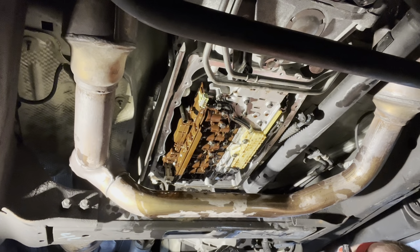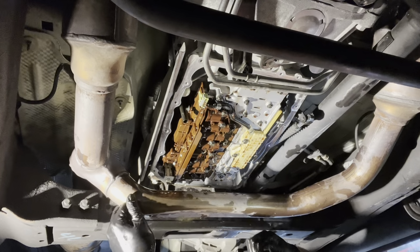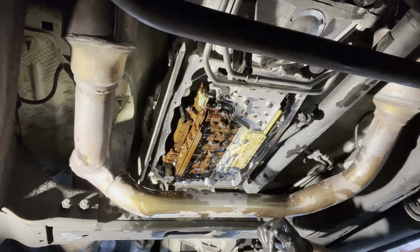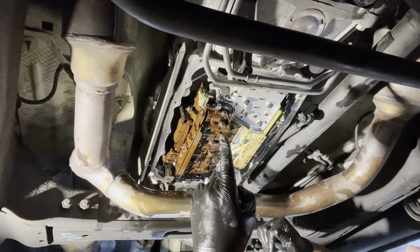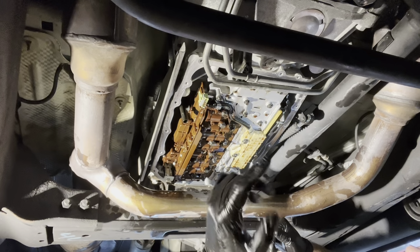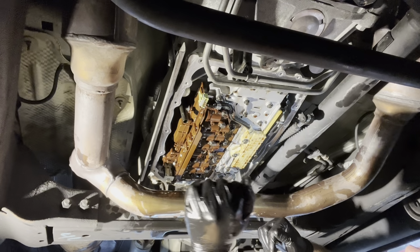All right, folks, there's proof. There's proof you do not need to be jacking up your transfer case or pulling down on your exhaust to get the pan off. You likely will have to pull the filter in order to get it out. So not a big deal. You have to reinstall the new filter kind of in the pan and push it up in there.